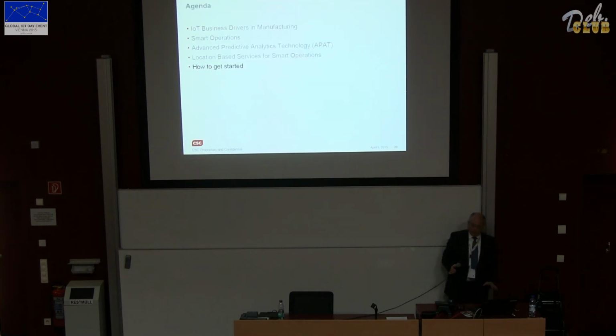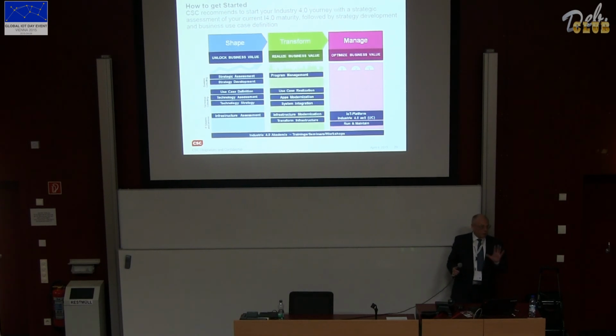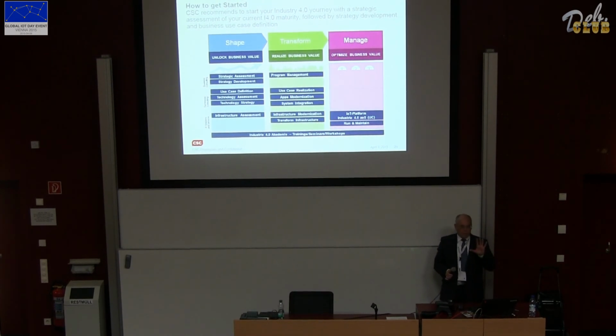So these were some use cases and some examples of IoT manufacturing. There are a lot more, but I just wanted to focus on these ones. And I'd like to conclude with a statement on how to get started. Of course, IoT, Industry 4.0, you can't get it from the shelf. You have to define first your strategy, your roadmap, and of course also your business cases and your use cases. So this is the first very important phase of an Industry 4.0 project, shaping this roadmap.